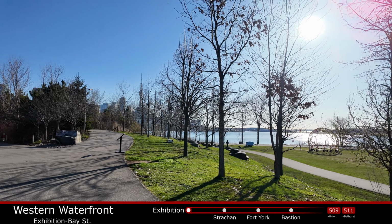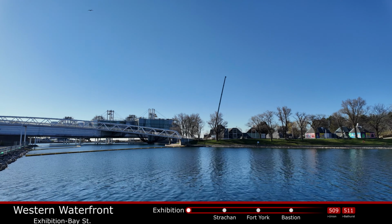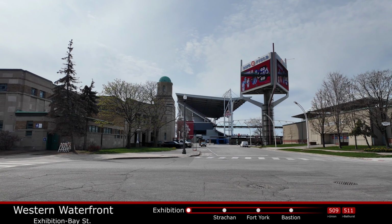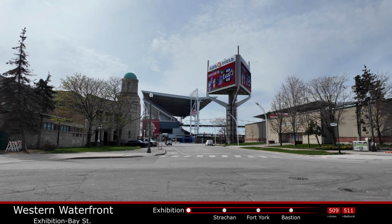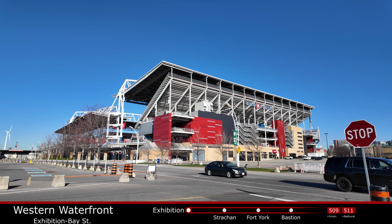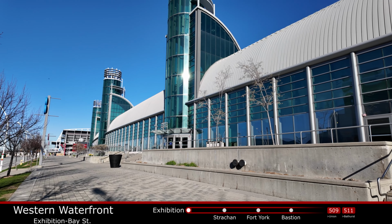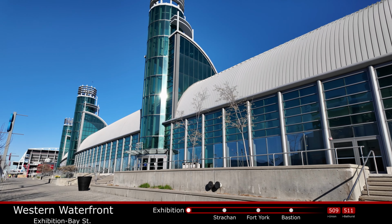Starting on the western side of Toronto's downtown waterfront is a mainly summer destination, with both Ontario Place and Exhibition Place hosting several events during the warmer months, most notably the CNE at Exhibition. However, changes are being made to Ontario Place, which will make it a year-round event site, and Exhibition Place already hosts some year-round conventions.